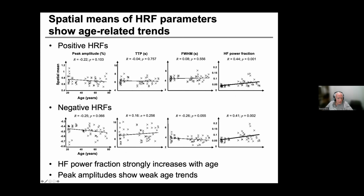for positive HRFs, and for negative HRFs, however, there's actually an increase in peak amplitude with age. We don't entirely understand this trend yet. There's an increase also in the fraction of cortex that corresponds to negative HRFs. So it looks like older people have a more solid use of negative HRFs. There's also an interesting weak trend, barely significant, P of 0.055, for full width half max to decrease for the negative HRFs.